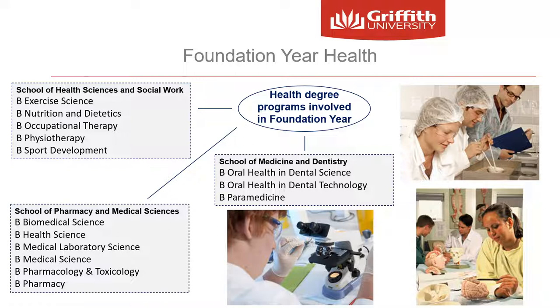So there's a lot of advantages to that. By doing it at that larger scale, we're able to have some consistency with the teaching and what gets taught to each of these students. But it also has some advantages in that students can swap between these programs after their first year and not have to repeat a whole year.